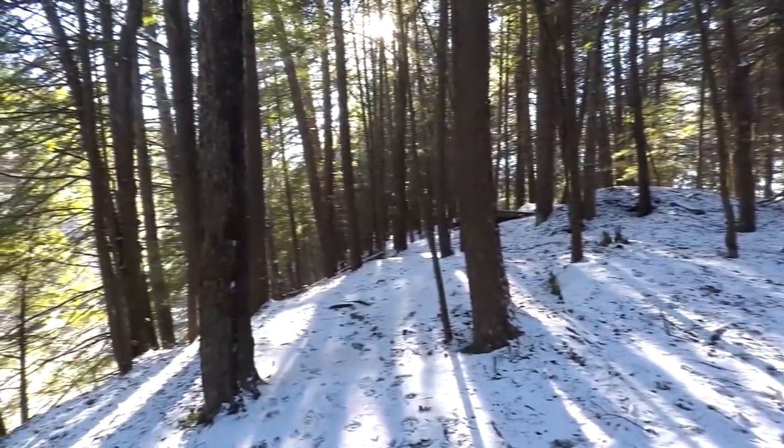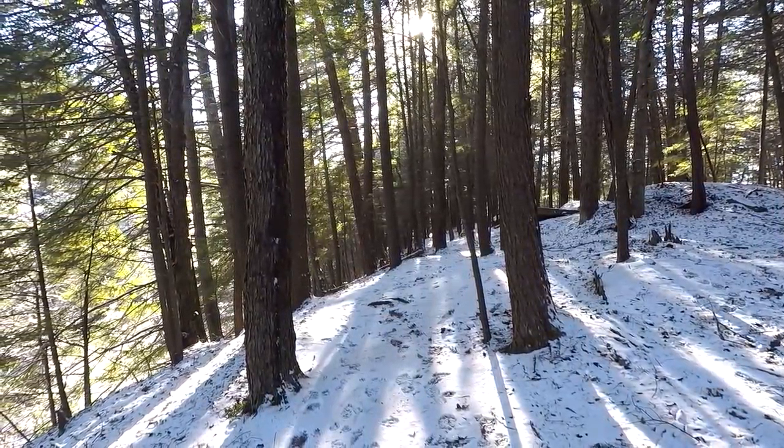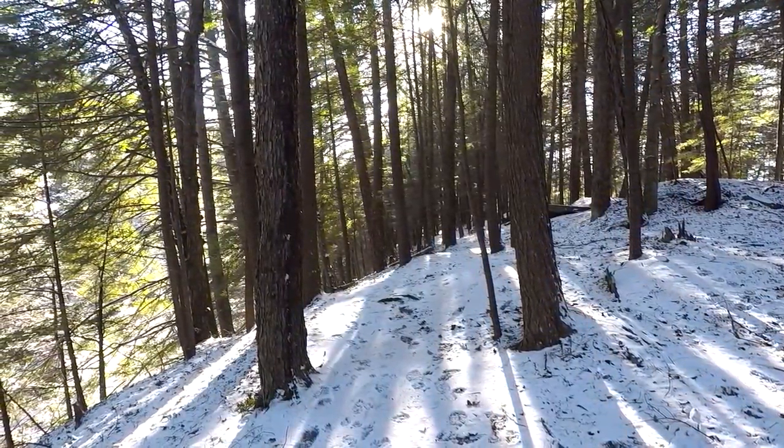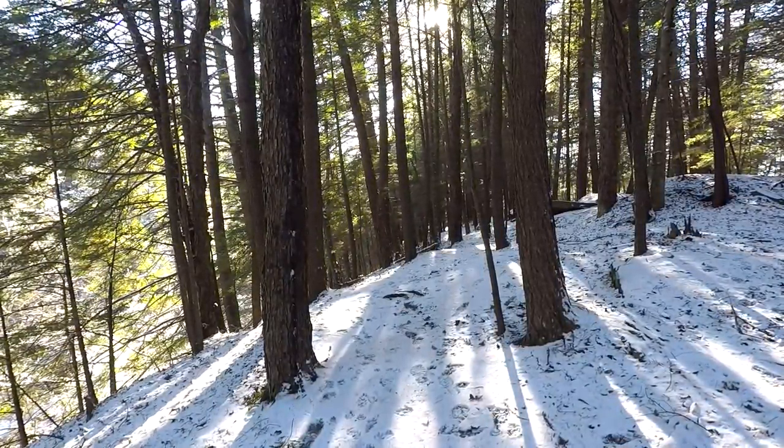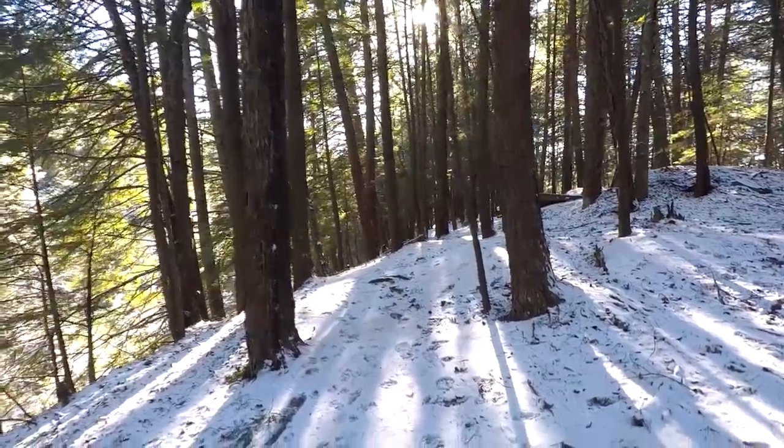So, yeah, we'll hike around a little bit. It's beautiful here. Oh, that's going to come through, the snow falling through, the sun. Let's walk around and check out Salt Springs.